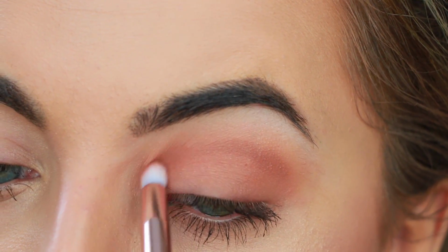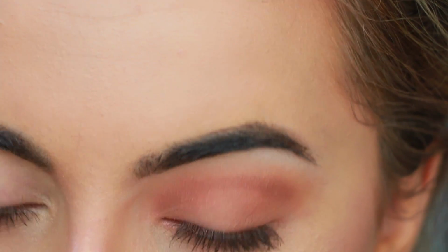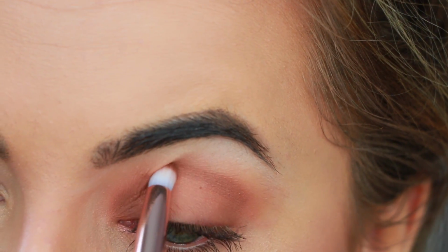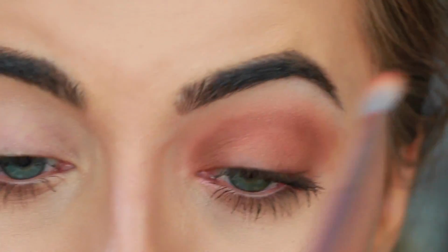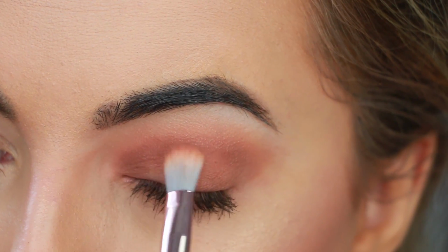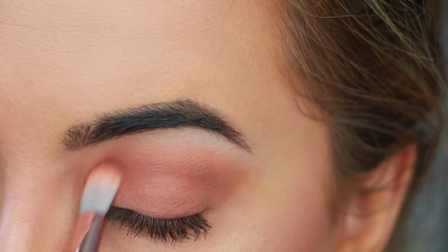I'm using the colors Sienna and Rustic kind of mixed together on a pointer brush, and I'm going to start defining the crease. I'm going to use a light hand to apply a little bit and then use buffer brushes or blending brushes to blend it out, because if you go in way too harshly all from the start, it's going to be really hard to blend it out, and really try to blend out the edges, not necessarily the actual color you're applying, because the color you want to be there, you want it to be defined.